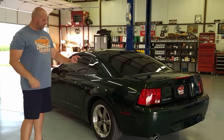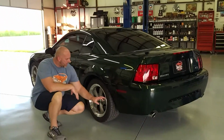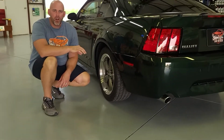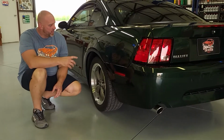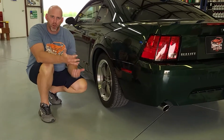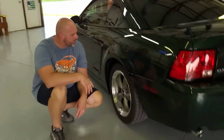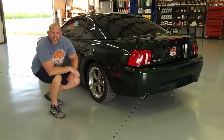Speaking of the tires, these are not the original tires. However, they were manufactured in 2002, which means this particular car has 33,000 miles, which is extremely low for an 01. The tire was manufactured in 2002, which tells you how this car's been driven. It's such a nice car, and it really shows how well this car has been taken care of by the previous owners, and then by me, and hopefully by whoever purchases it after me.